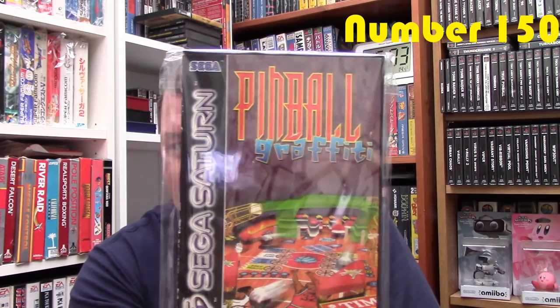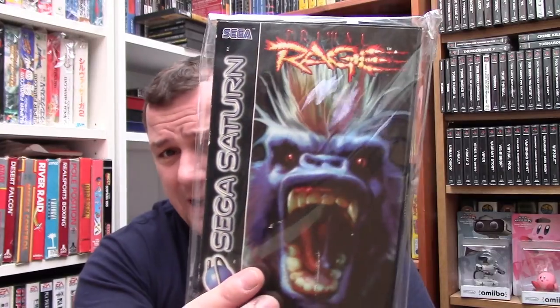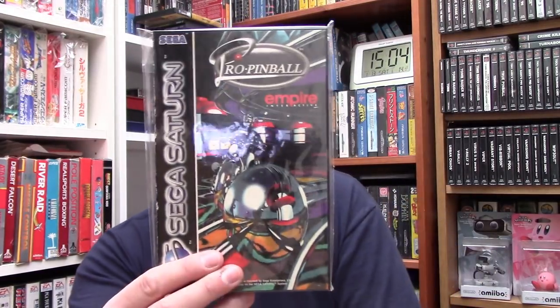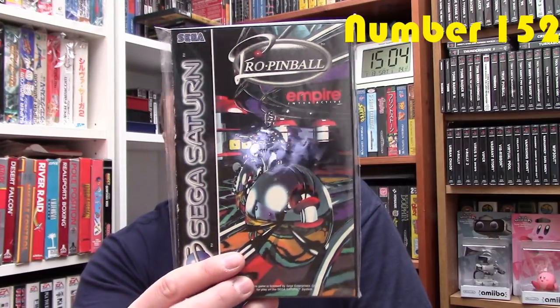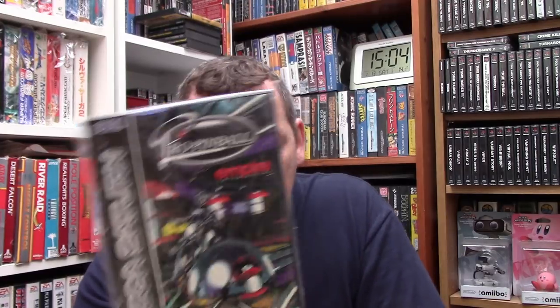One of the other pinball titles, this is Pinball Graffiti. I think this is regarded as the better game. Don't hold me to that though. Something in the back of my mind thinks that's the case. Primal Rage, not bad in the arcades, and there's not really been a really decent home port. One-on-one beat 'em up with dinosaurs and monsters, big monsters. Pro Pinball the Web even. I wanted to check, because I could be talking complete BS. The thing with the pinball games, they either look really good and play badly, or they look bad and play really well.